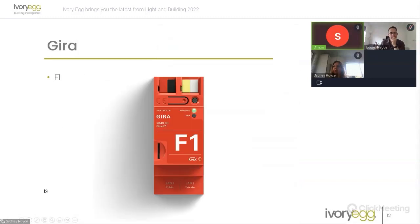Next, we have the Gira F1, which is super, super exciting. Basically, what it does is it allows one intercom to call multiple apartments or multiple homes. As well, it allows something like a weather station to communicate with multiple apartments as well. I'll let Simon go into some more detail.